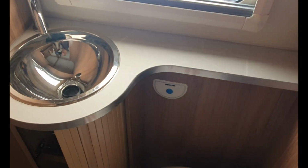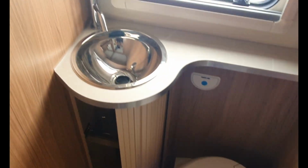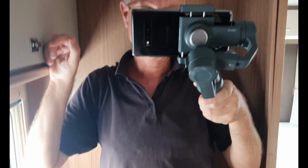So toilets here, can't stand open toilets, and sink, storage up there, which I shall open, and we have a mirror there as well. There's me in the mirror.